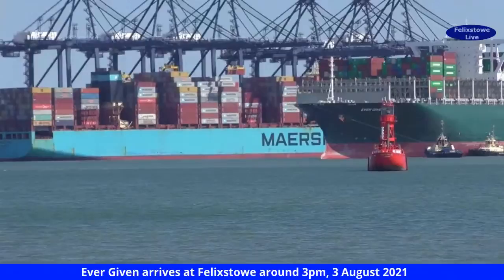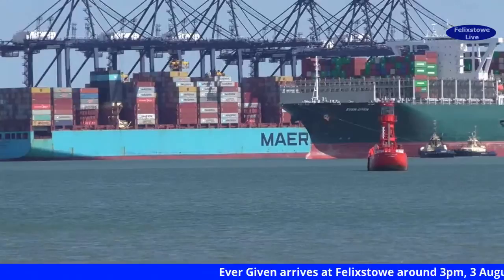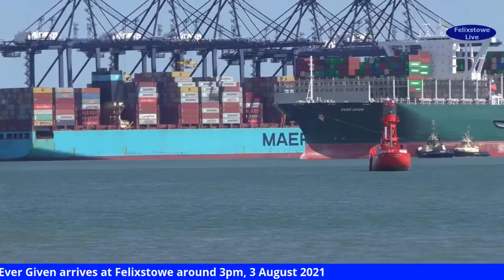She's just about to start her swing. So she's just about to start to turn around, and I don't know which way she's going to go. I guess bow first in this direction, unless she's going straight across, not entirely sure.